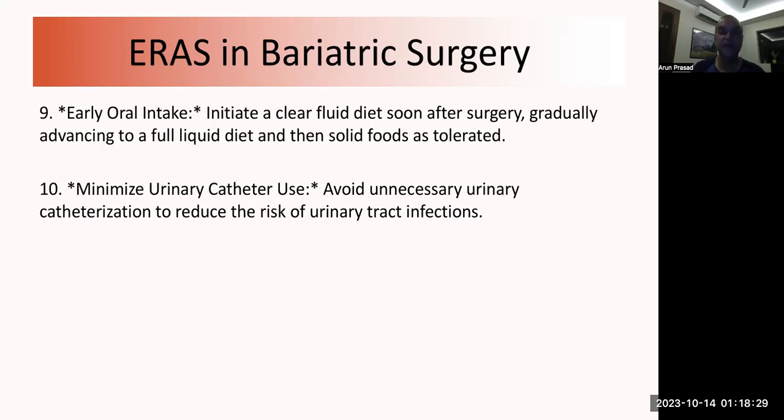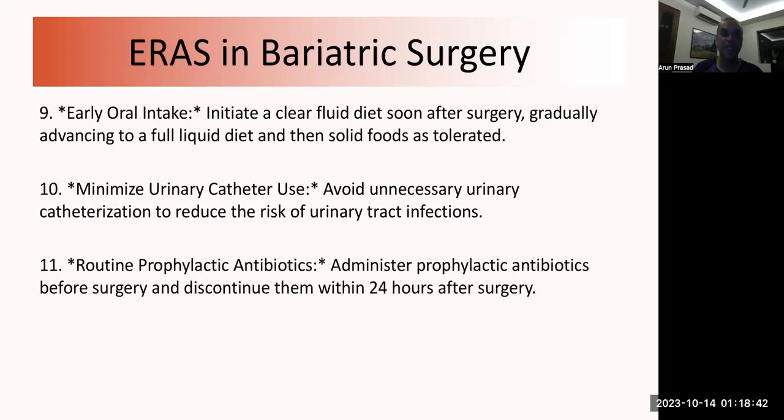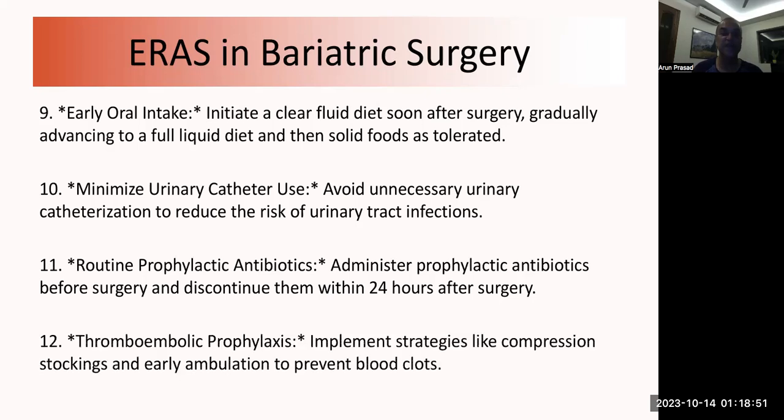In my bariatric patients, where the gastric bypass surgery usually takes around 1 hour, there is absolutely no need for any urinary catheter. Patient is asked to go and pass urine before anesthesia, and that should be it. Routine prophylactic antibiotics are administered before surgery, and you can discontinue them 24 hours after surgery.